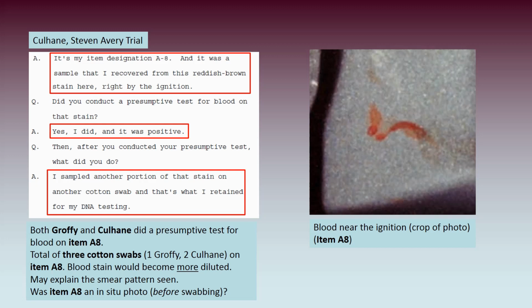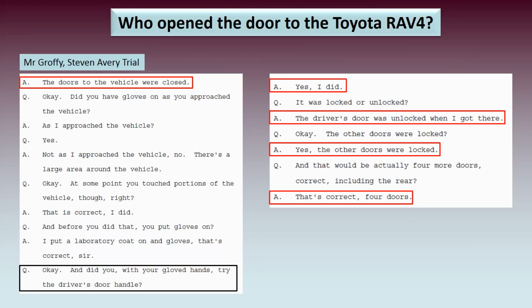Because it is very unusual, the shape of that blood smear. And here's the question: was item A8 actually an in situ photo? That is, was it taken before the swabbing, or was it a photo of after the swabbing? Alright, now we have another mystery. Who opened the door to the Toyota RAV4?